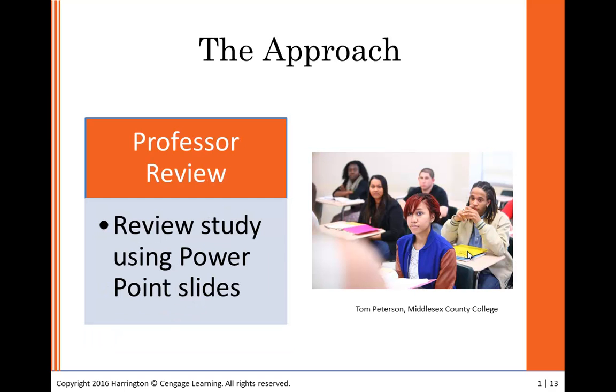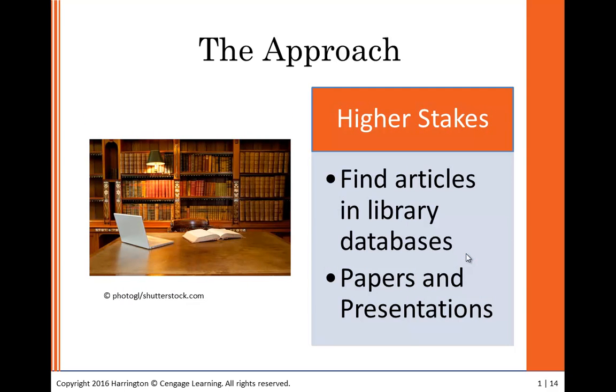The next step is for the professor to review the study. So because we had a shared article, we can all work together and walk through the different elements of the article. And again, I'll use the PowerPoint slides as a backdrop for that conversation to just make sure that everyone did fully understand the content of the article.